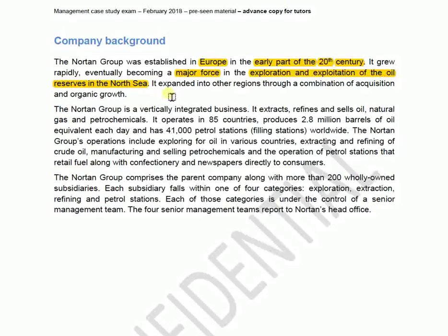It expanded into other regions through a combination of acquisition and organic growth, right? So the expansion strategy is clear, right? There are many companies that may be overly risk averse and they may not be willing to acquire other companies, but instead it might wish to grow on its own. But we see that Nortan seems to follow a strategy of organic growth as well as acquisition, right?